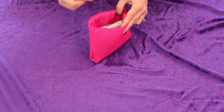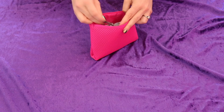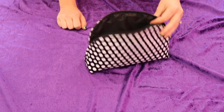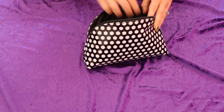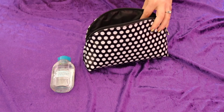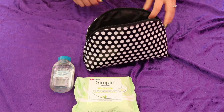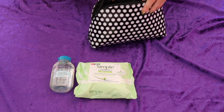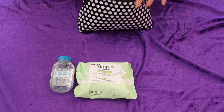And I'll also be taking these in my purse on the plane, along with whatever lipstick that I'm wearing that day. And for my liquids, this bag will be going in my checked-in bag because I can't bring these on the flight. So I got some micellar water and some bigger makeup wipes that I'm going to be using to take my makeup off at night. I'll also be bringing some cotton pads and stuff like that.